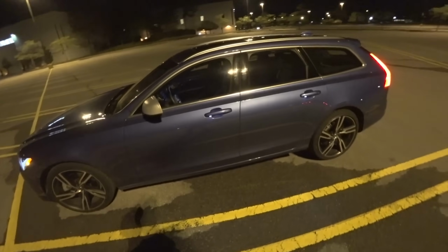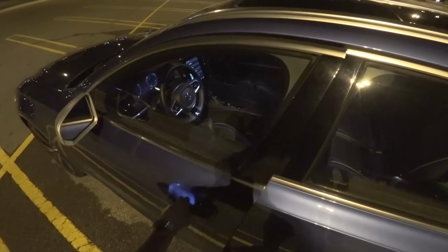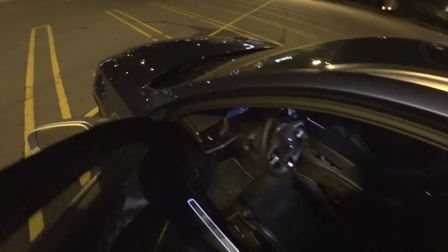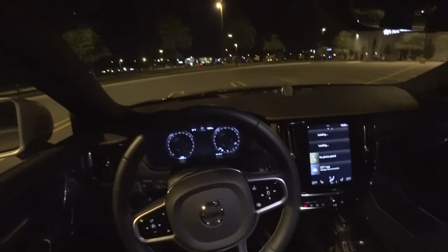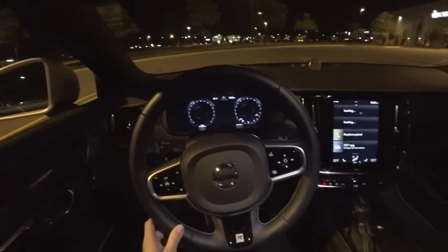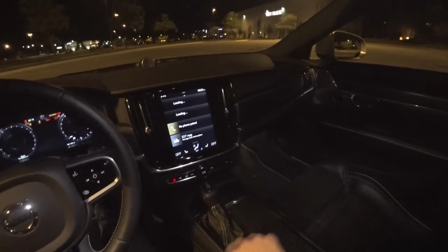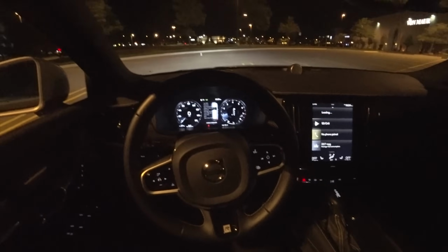I believe the price on this is around $68,000, so pretty close to 70 grand. Not cheap, but absolutely a premium product. We'll do a daytime video too so you can see some of the details on this car, but there's really nice carbon fiber trim throughout the interior. Real carbon, and it looks good.